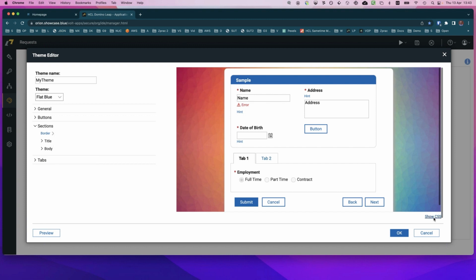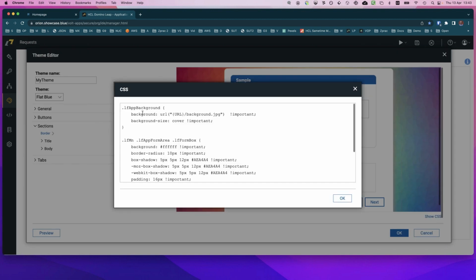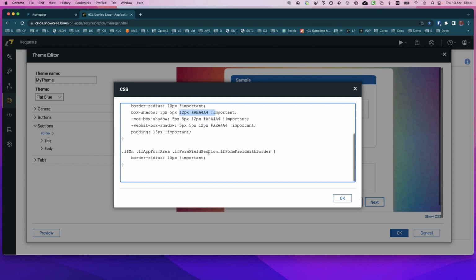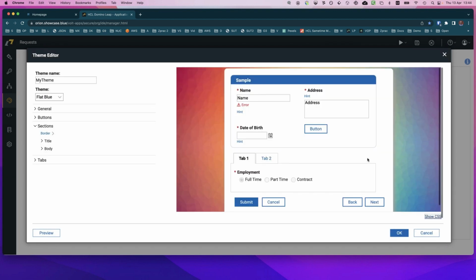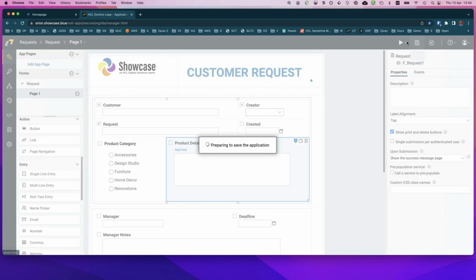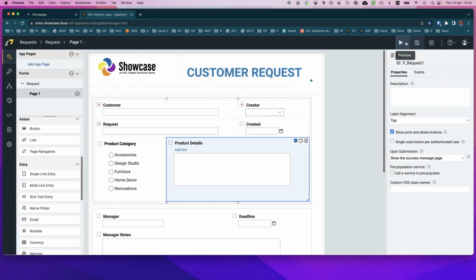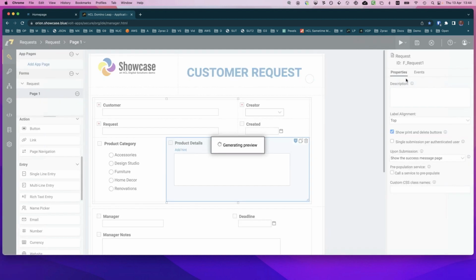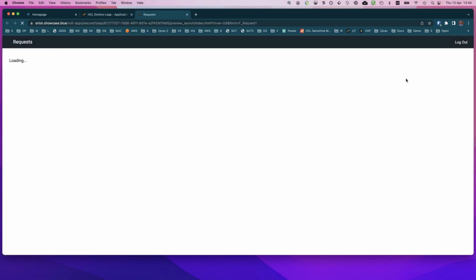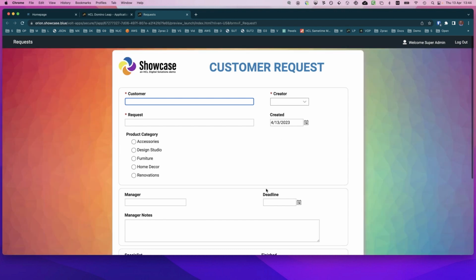Okay, and now this is the CSS that is generated. So by clicking and modifying the 10 pixel border radius, images, background image, it created a CSS. So you do not have to, if you do not know the CSS syntax. Okay, done. And now it is applied to the form. Preview. Yeah, now it looks better. Okay.